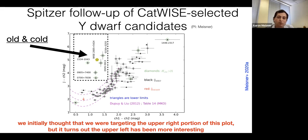But actually, what's turned out to be more interesting is in this dotted black area on the left with the big black arrow that says old and cold. And so I'll get to, in a few slides, why we think these are old and cold objects. But I have to admit that when I made this plot, it was basically just because Davey told me my paper needed at least one color diagram in it. And we had so little information on these objects that this is the only one you could really make that would be at all useful. So it was really just an afterthought, and we didn't appreciate at the time how interesting these objects would be that are near the yellow pentagon.